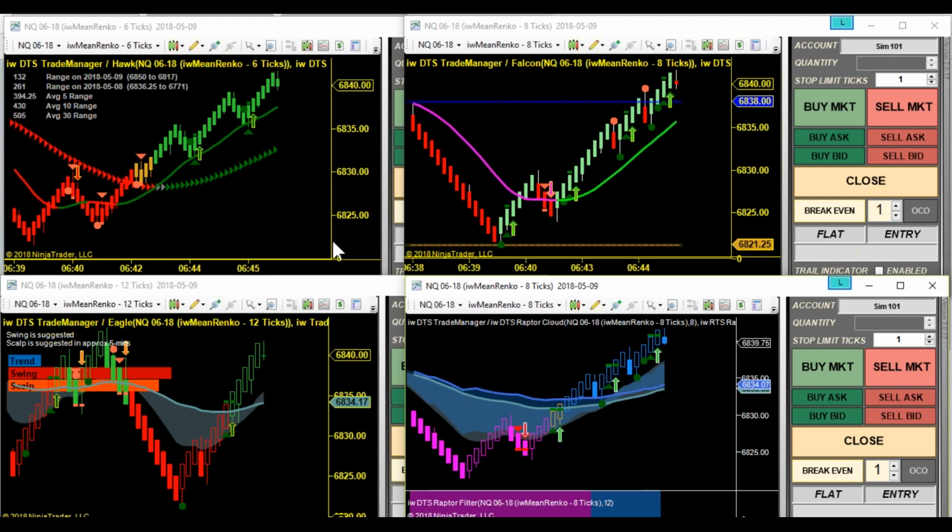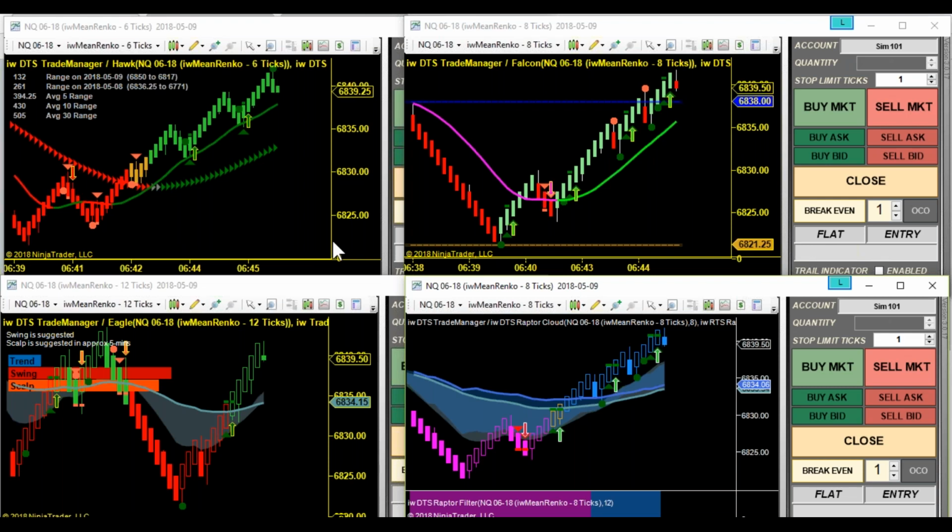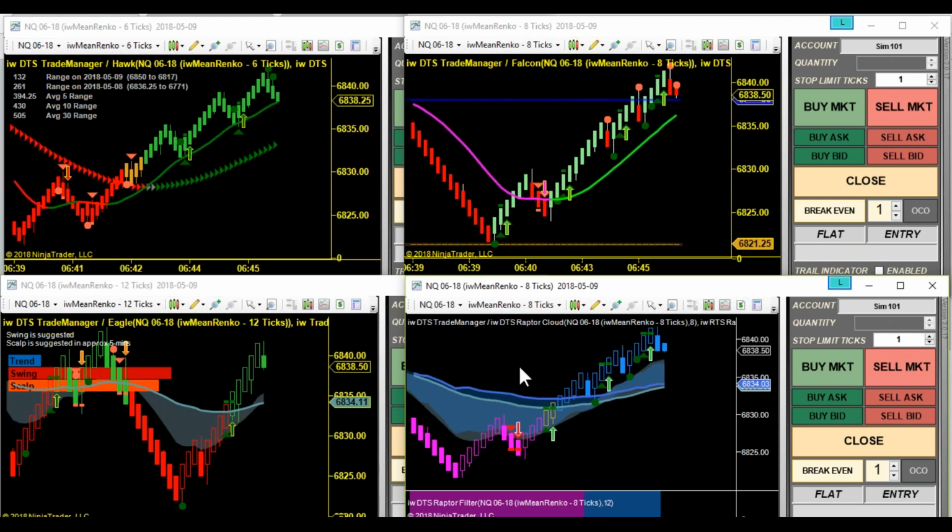And vice versa, when your tools are conflicted. You know, your hawk is already bullish, your eagle and raptor are bearish. That's when you're going to see a little bit more of a struggle. Right now, Trade Forecaster says we are in swing mode, quickly heading into scalp mode.